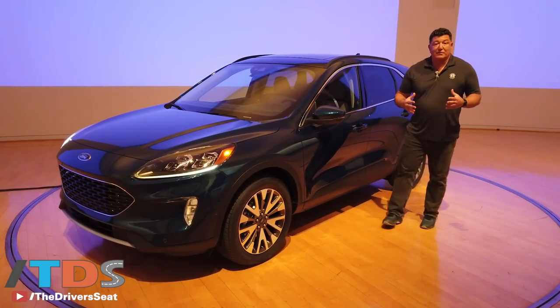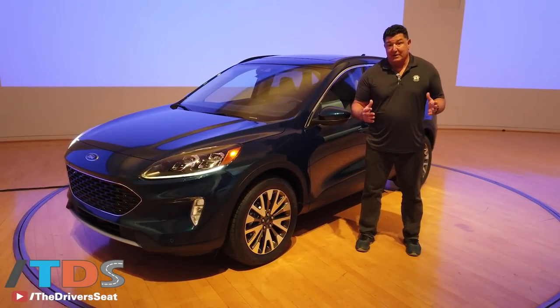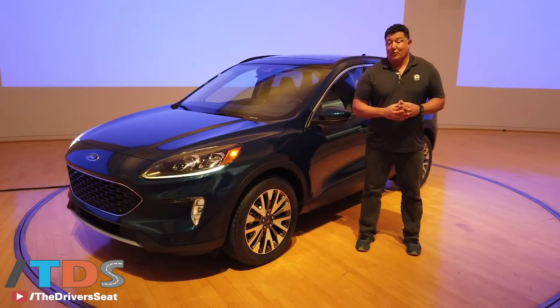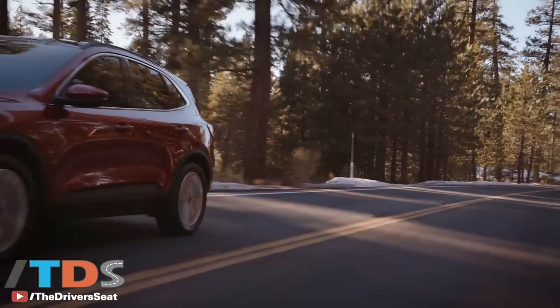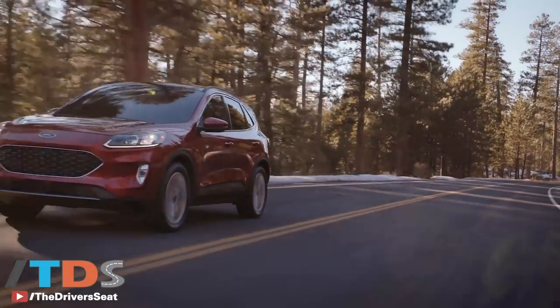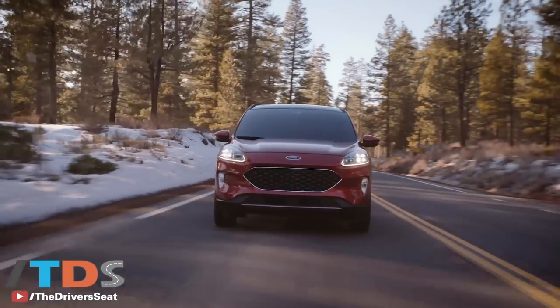Everyone knows the F-150 is not only Ford's best-selling vehicle, but it's the best-selling vehicle in America. But the second best-selling Ford is the Escape. And now we have the fourth generation Escape for the 2020 model year. As you can see, completely redesigned inside and out. Very stylish, very European looking.